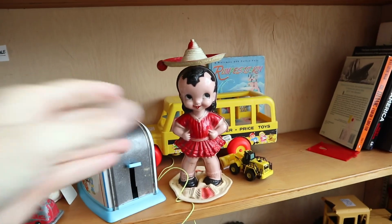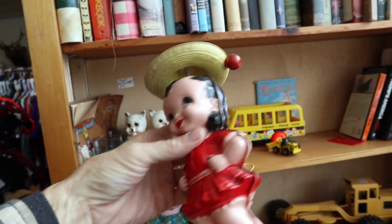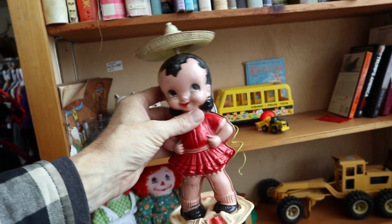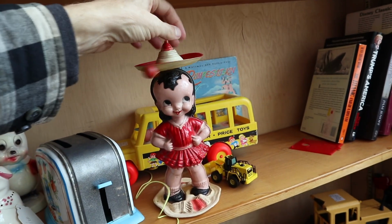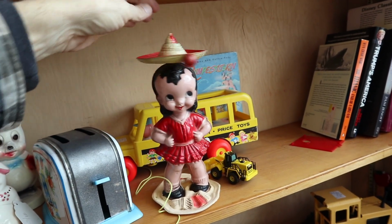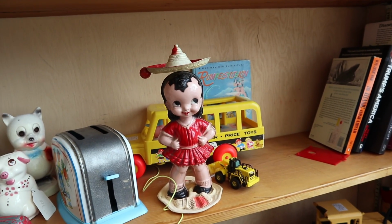This celluloid Senorita doll from about 1960 is cute with the little spinning hat. I think she might have been a wind-up originally. I wonder if that still works. Yeah, it actually just seems like it spins around and shakes her around too.